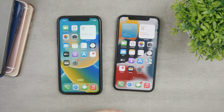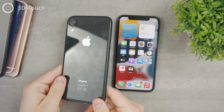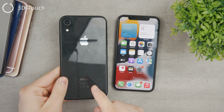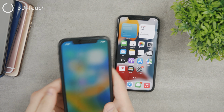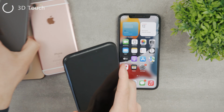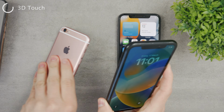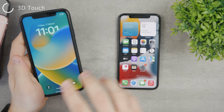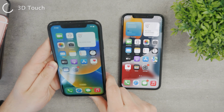The big difference here is the lack of 3D Touch, because the iPhone XR was, if you remember, the first ever iPhone to not feature the 3D Touch pressure-sensitive display, which means it was the first iPhone since the iPhone 6S, which pioneered the technology, to skip it. It went all the way through the iPhone 8, X, XS and so on, but the iPhone XR was the first to skip it.